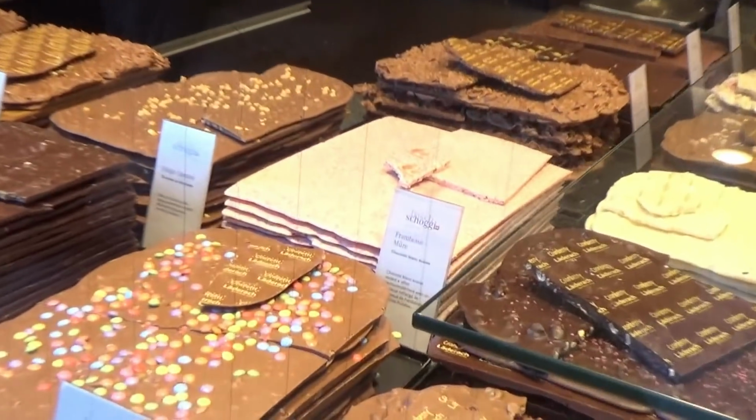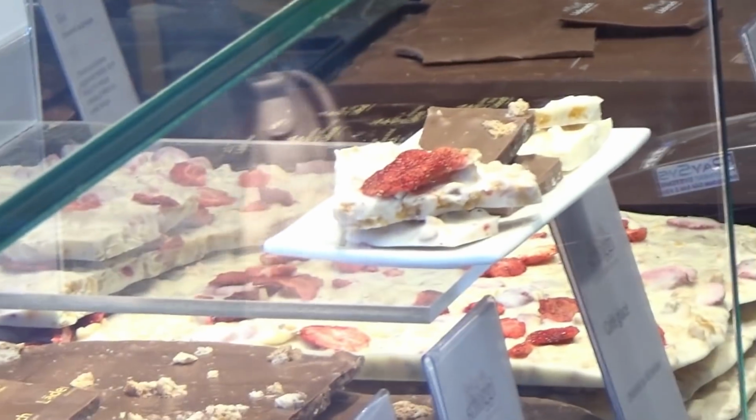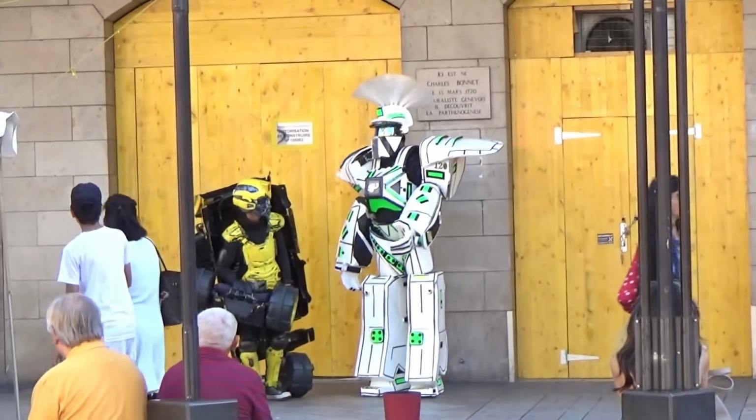I really like the pink one. It's raspberry. There's samples in there. Oh, yeah, but we can't afford them. That doesn't mean you can't eat the samples. Yes, it does. Wow. We found the Transformers.